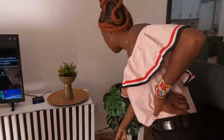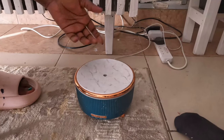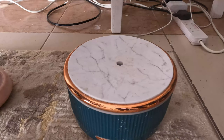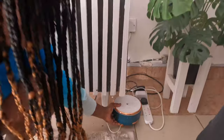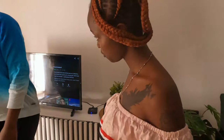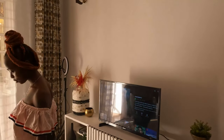And what's this? Oh, this is a humidifier. If you put it on, the steam comes out, and you add in oil essence so it steams a mist, to freshen the house and things like that. This one I got from another shop on IG. I've had it for almost 2 years now.